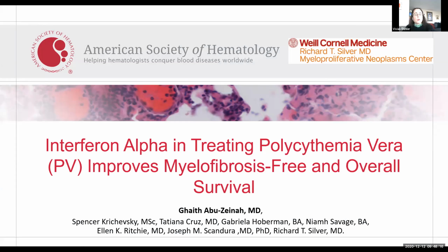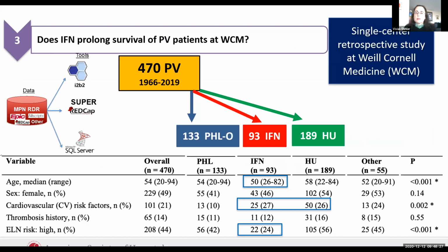With regard to the other question, does interferon alpha have an impact on myelofibrosis-free and overall survival? Dr. Abu-Zeinah presented data from Weill Cornell Medical Center. This was a single center retrospective study from Weill Cornell of 470 PV patients between 1966 to 2019. Among this group, 133 patients were treated with phlebotomy only, 93 with interferon, and 189 with hydroxyurea.